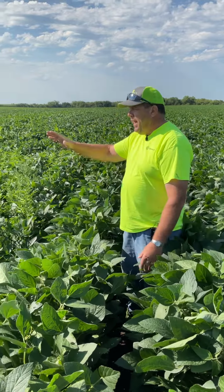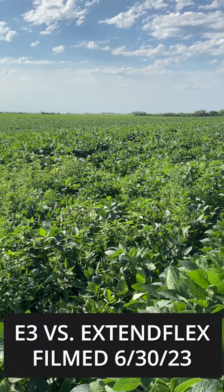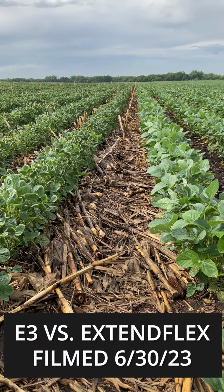Okay, let's hop across the road and take a look at development on the soybeans. Here we are in one of our competitive soybean plots. What we did here is offer a couple of Asgrow XtendFlex numbers into an E3 trial. We're seeing some of the similar things that we experienced in previous YouTube pieces this summer surrounding differences between E3s versus XtendFlex. As we pan across this plot, things that we saw back in June are still fairly evident now in late July, and we've got some additional issues happening now.